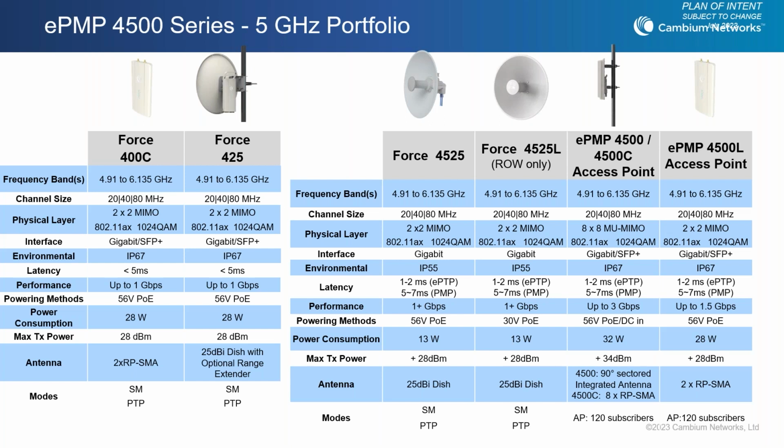If you're looking at small cells, or maybe you just want to light up a subdivision somewhere, we've got that 4500L, which is the little brother running at 2x2 MIMO. Still gets you about a gigabit per second, and it's really a nice solution there.